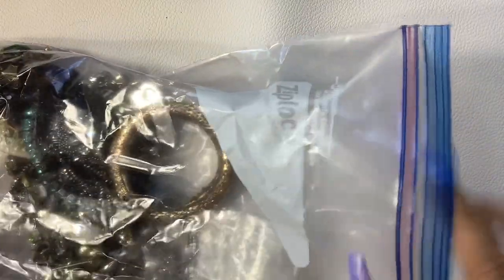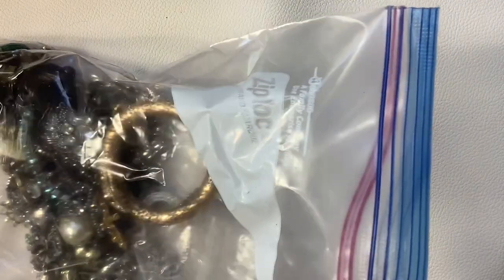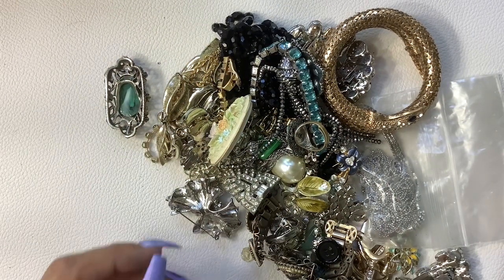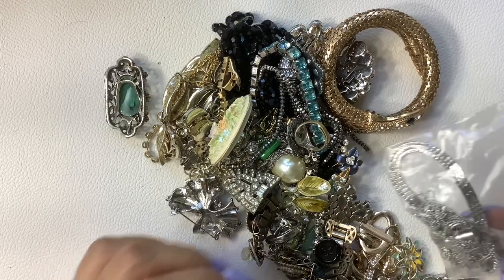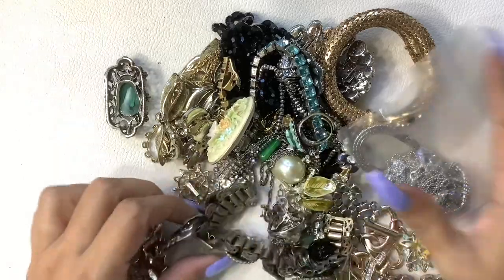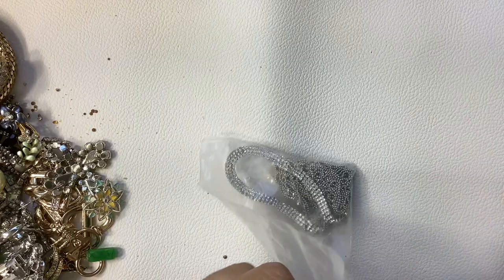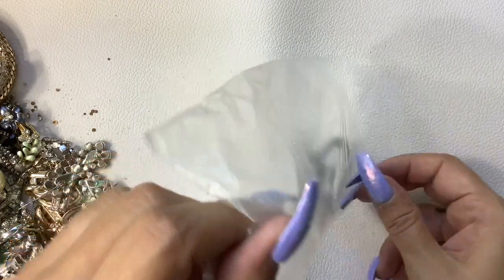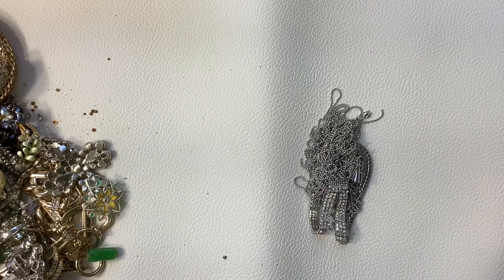And this is not... Is this the... Yeah, okay. And let's see how far we can get with this jewelry. All right, let's move it over. Oh, I see a lot of beads all over the place. Okay.